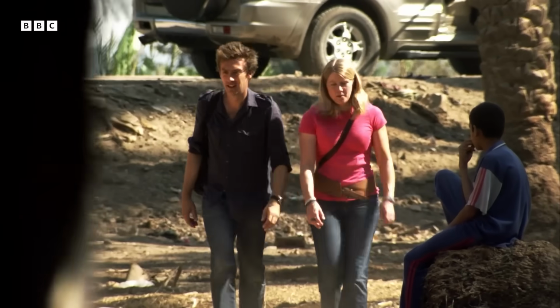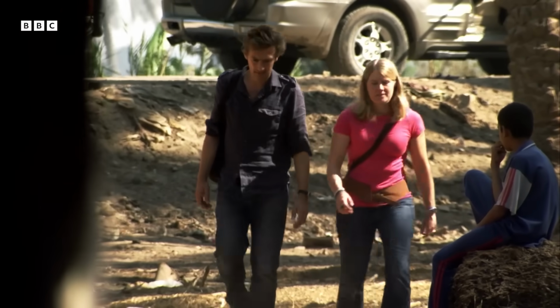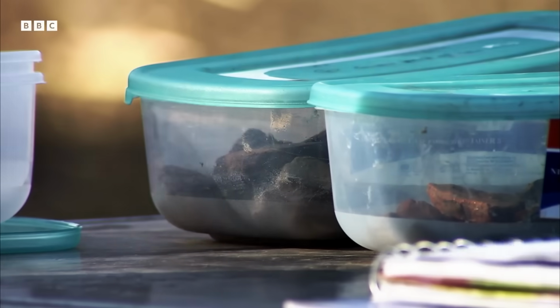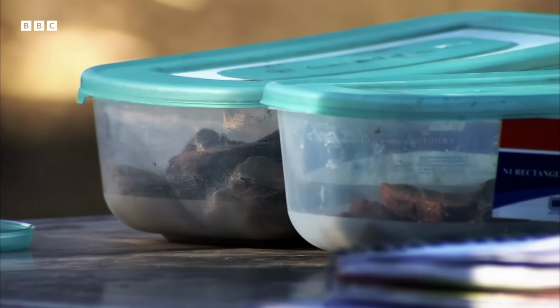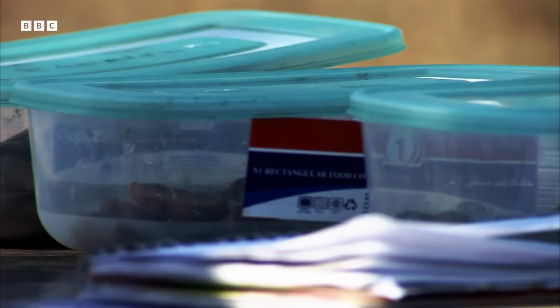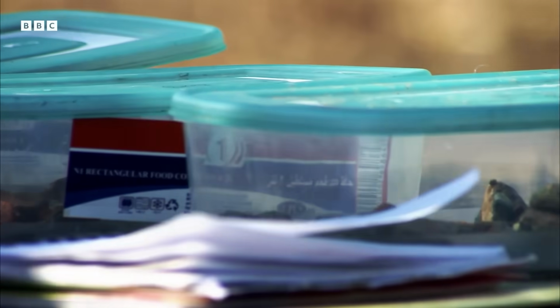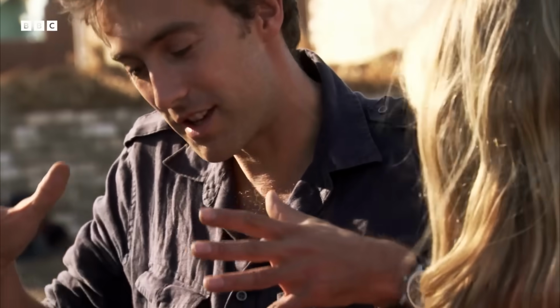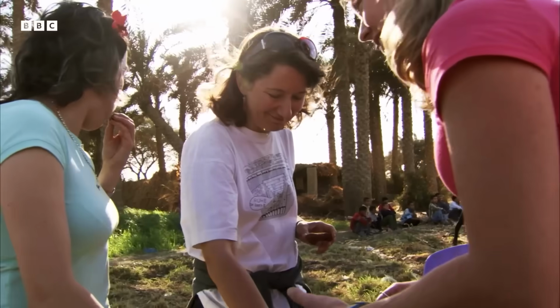The following day, Sarah and I are back. Have they been able to find anything? They've certainly dug up a huge amount of pottery. It's from the right date, it's definitely Middle Kingdom, but it could still be from a small village. Is there anything in your boxes that suggests this is a lost city rather than just any old settlement?